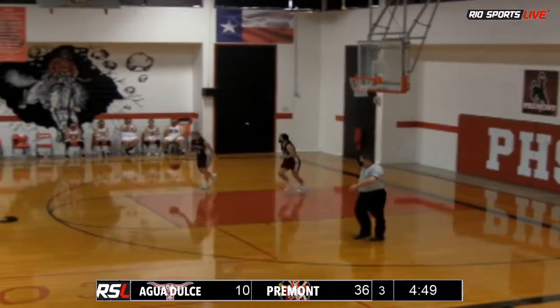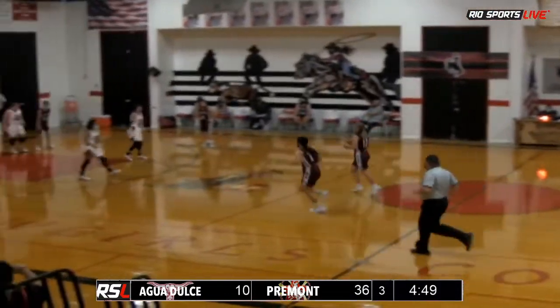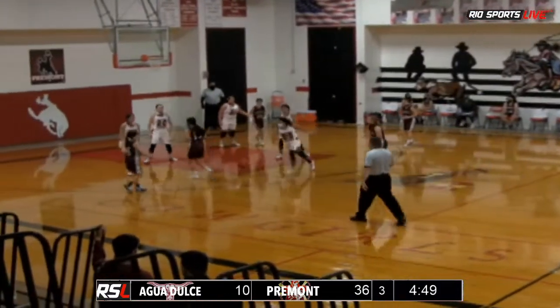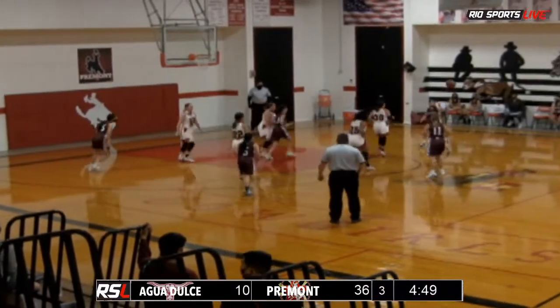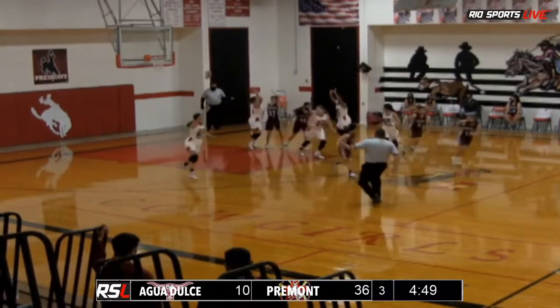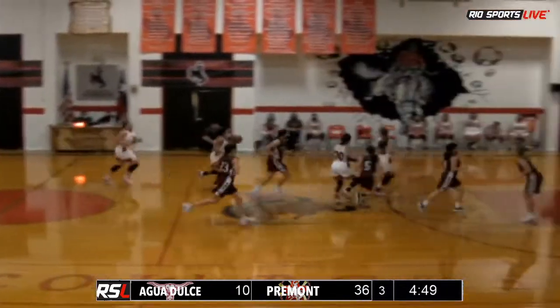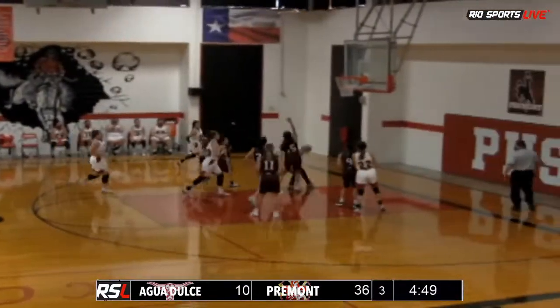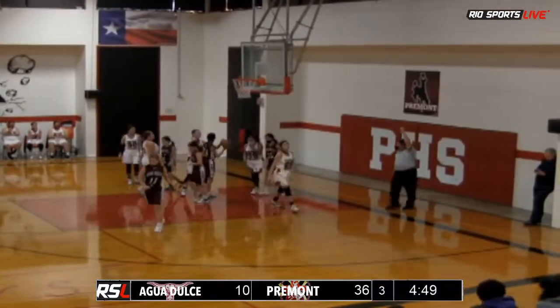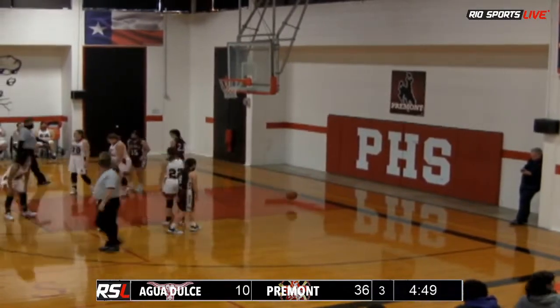It's going to be a turnover for the Cowgirls, third turnover here in the second half. They've outscored the Lady Longhorns 4-2. They hit the high block, gets it stripped away by Gantu. Gantu gets in the lane, draws the contact. She'll be at the line here for two.